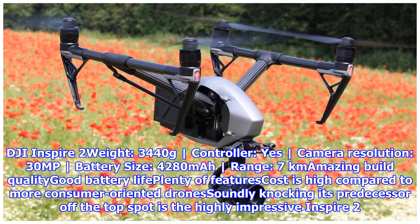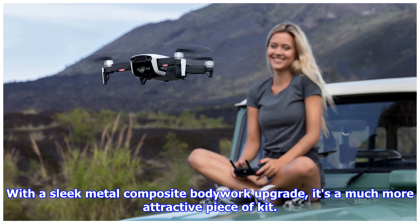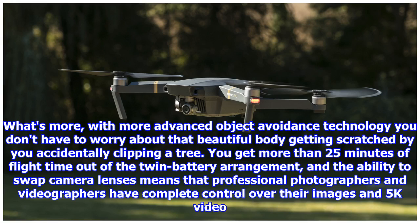Soundly knocking its predecessor off the top spot is the highly impressive Inspire 2. With a sleek metal composite bodywork upgrade, it's a much more attractive piece of kit. What's more, with more advanced object avoidance technology, you don't have to worry about that beautiful body getting scratched by you accidentally clipping a tree.